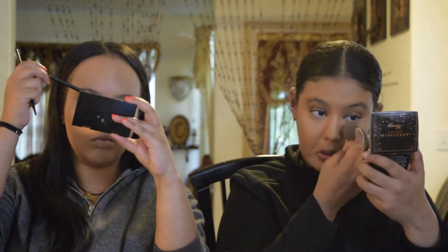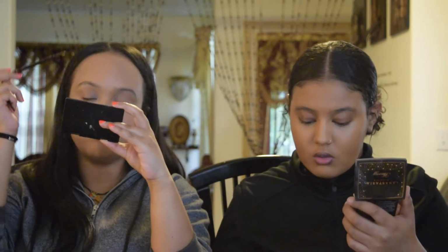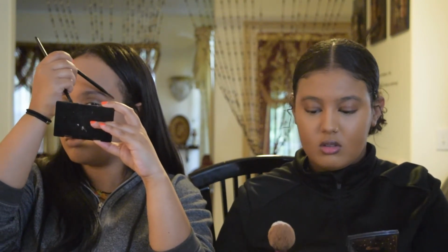set my under eyes, but I don't really like baking. I just literally use bare minimum because I crease a lot, especially my laugh lines and underneath my eyes. So I dip my brush in the powder and then I barely have any on here.